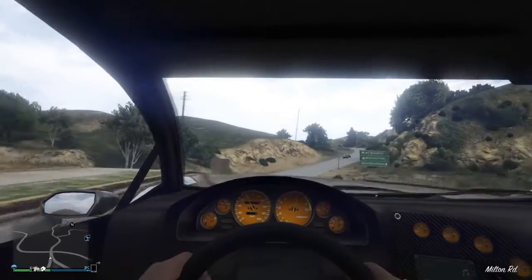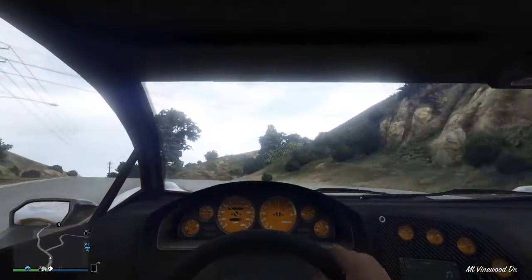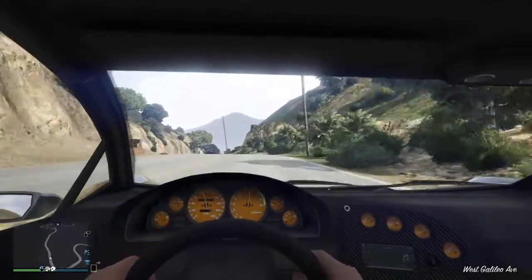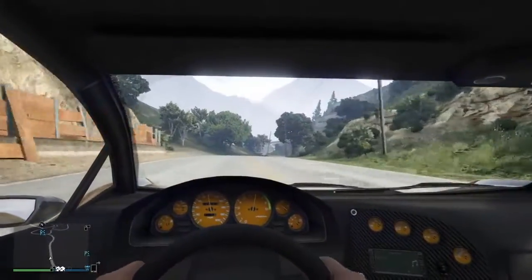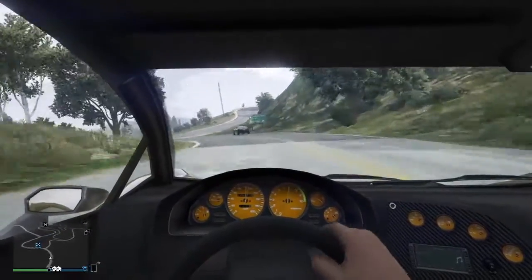It's a very smooth car and just an easy car to drive, so I really recommend buying this car. I remember the day it came out, I was pretty stoked on buying it. I bought it like 5 minutes after the update came out. This car has really not doubted me yet in any way.